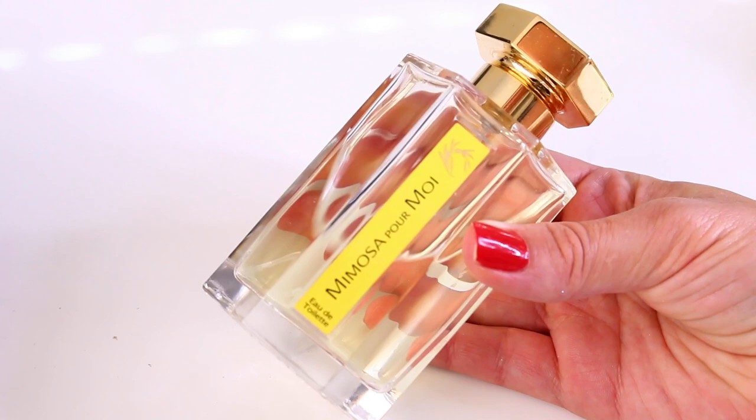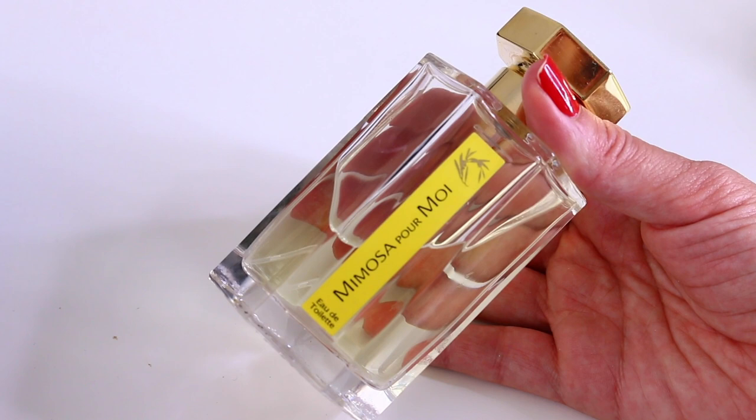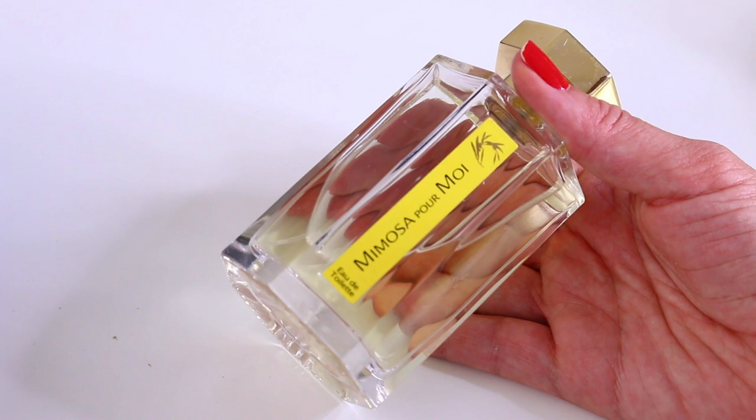Here we have Mimosa Pour Moi, very creamy makeup-y mimosa by L'Artisan Parfumeur. Also splitting the bottle online if you want a decant, very hard to find, sometimes 3 times as expensive as many other L'Artisan Parfumeur fragrances because it kind of has a bit of a cult status. A lot of people say this is the best niche mimosa on the market. I do like it, but I disagree with the title.